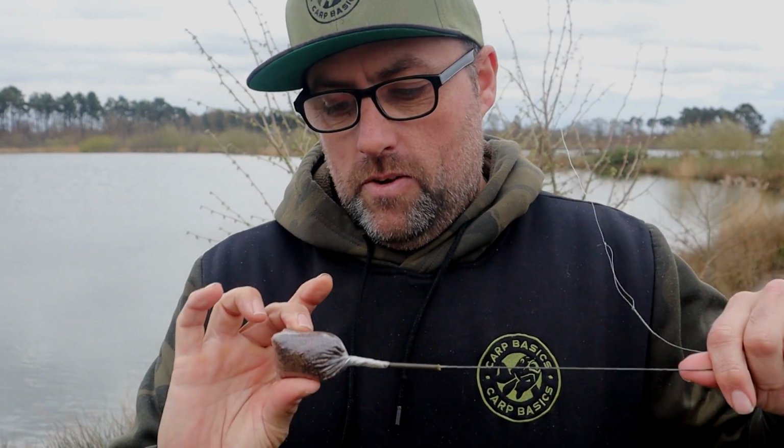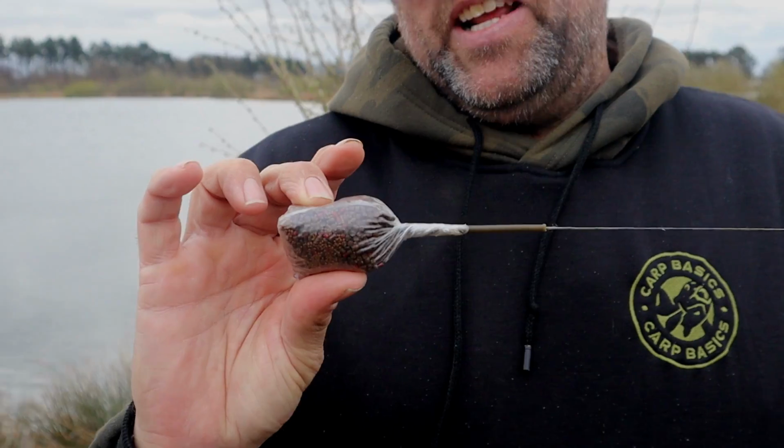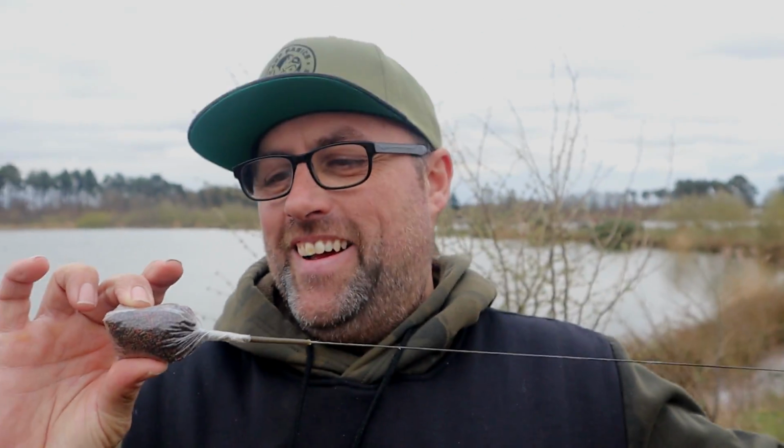Converted to solid bags, I hate to admit it, but the last couple of sessions, getting on the bags, so there it is. A little mini torpedo going out there now. I'm probably going to cast it about 5 yards, but we'll give it a go.